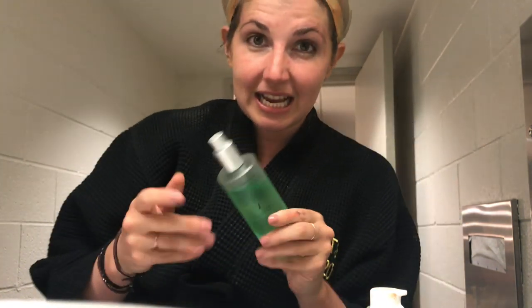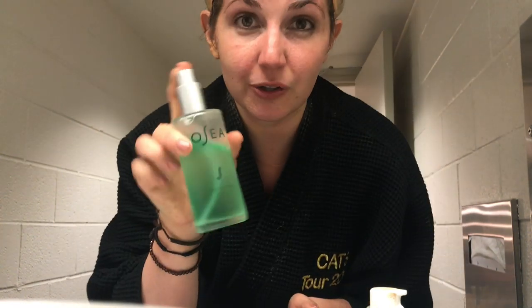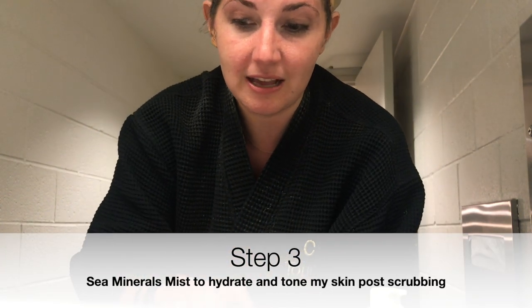And then I prep my skin because obviously it's just gotten scrubbed to death. So I'm gonna put, just like I did last night, the Sea Minerals Mist. I'm gonna spritz it into my hand because it hurts my eyes when I spritz it on, and pat it into my skin. So this moisturizes the skin, and it also prepares my skin to absorb all of the other things I'm gonna put on it. So if I have to do another show, I'm gonna put the atmosphere cream on and then redo my makeup.